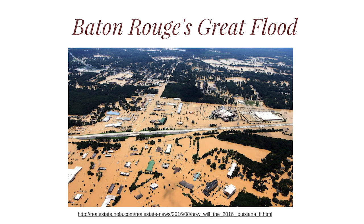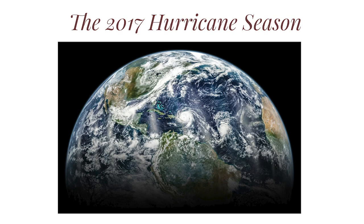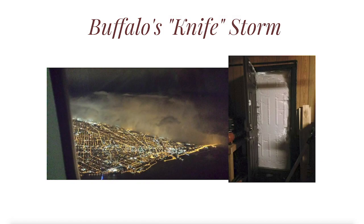So Baton Rouge in 2016 had some pretty impressive floods. 2017 hurricane season, in this picture there are three hurricanes on screen there. Buffalo's knife storm in November of a couple years ago. This is the city of Buffalo. This is the wall of lake effect clouds. And this is someone's door to the outside, open to the snow packed up against it. And it was called the knife storm because it formed a thin blade.